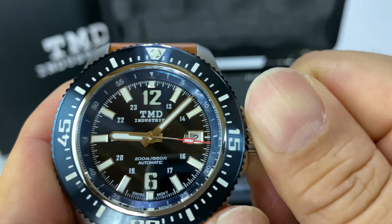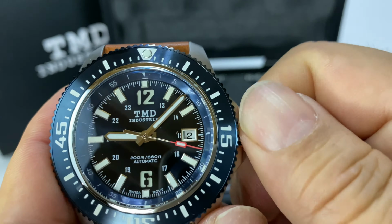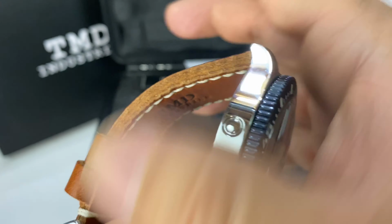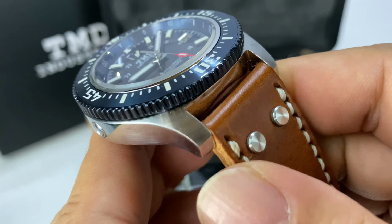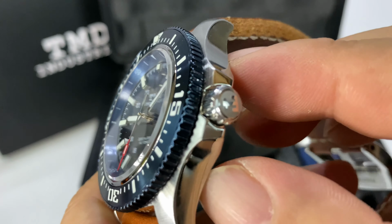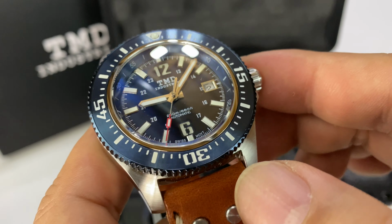Not a big deal. I'm sure you can change it by rolling over. I'm not going to waste time doing that right now. I'm going to screw that back in there. But you can see the beautiful crown. Looks like we have a helium release valve right on the side. My hands are going to mess up everything. It's not going to be as beautiful. We've got a brushed finish on the top, polished, nice contrasting finishes, but a real traditional looking case.